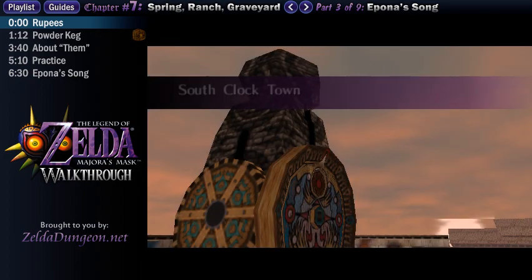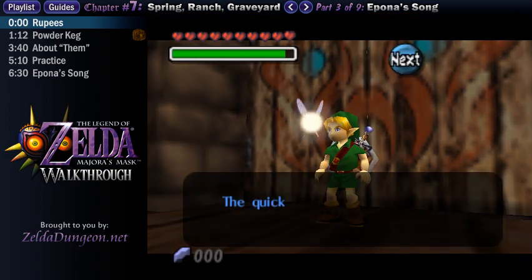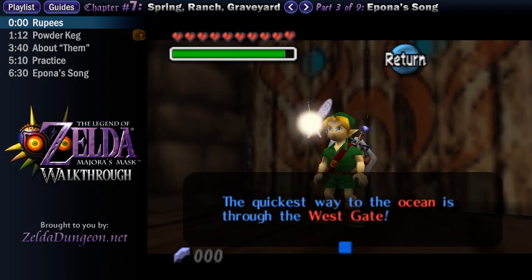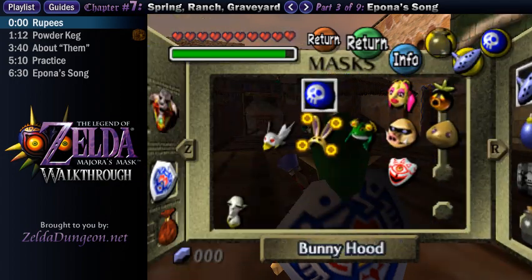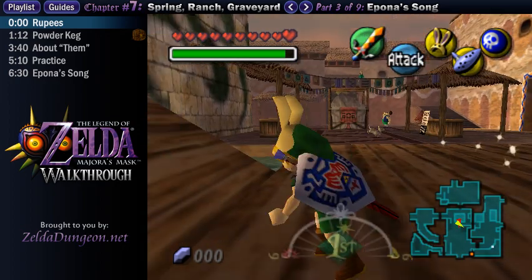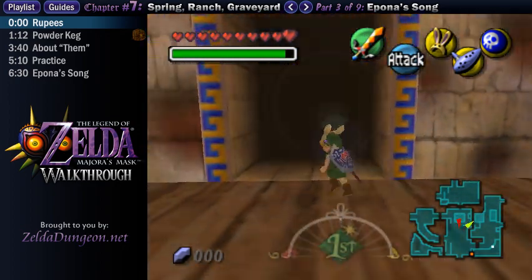Alright, so we just completed all of the stuff we can do immediately after the Snowhead Temple. Most of it led up to us getting the Gilded Sword, so if that sounds exciting to you, go check out the previous 2 videos to see how to do that. The next 4 videos encompass Romani Ranch, which is to the southwest.